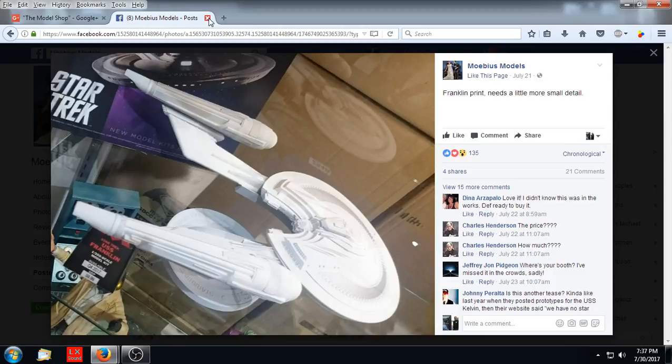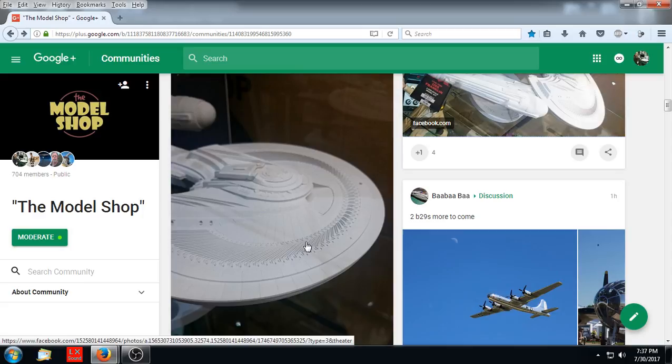So we'll pop back over here and see what else is going on. Here you can see some of the detail on it. Looks to be really cool.